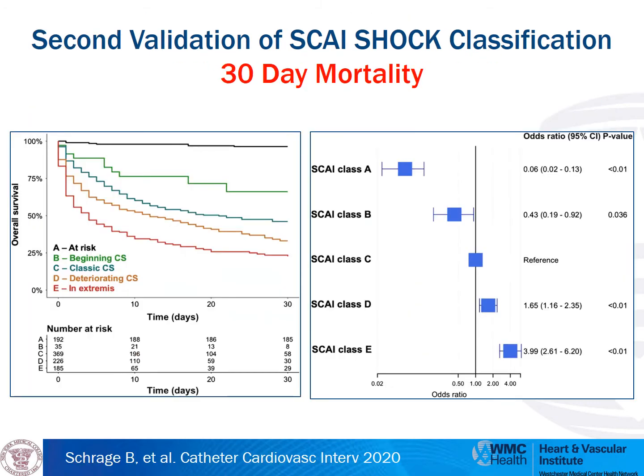We also had another validation from a German cohort at 30-day mortality showing that stage A actually does quite well. Stage B has a jump to about 25 to 30% mortality. Stage C and D had mortality 50 to 60%, and then finally stage E, about 75% mortality. But what was interesting here is that if you compare them and use stage C, classic shock, as a reference, every stage had a significant difference from one another. So stage A was significantly better than stage B, then stage C, and stage D was significantly worse, and stage E was markedly worse, with a fourfold increase in mortality compared to the reference classic shock.